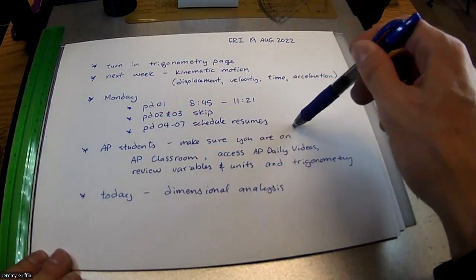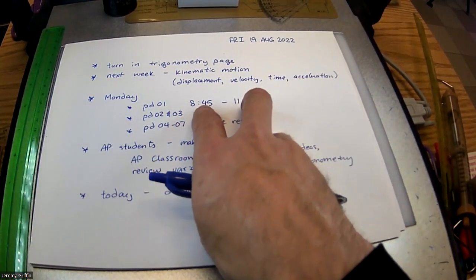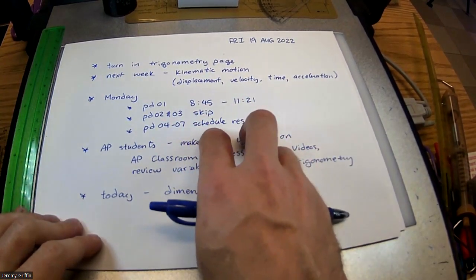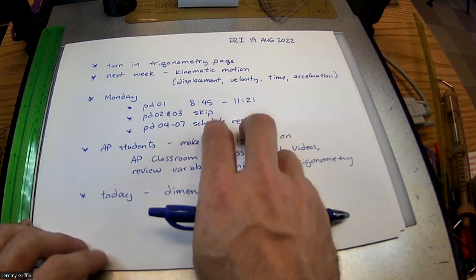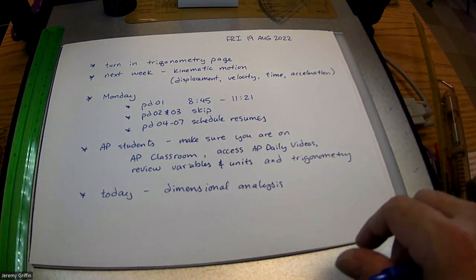I'm not actually going to see you guys on Monday. Monday's going to be a weird day. Monday, you guys are going to be in your first period class for 3 periods' worth, and then you're going to skip straight to 4th period. So that's going to work. So yeah, I won't even see you guys, but I'll figure that out. We'll make it happen.